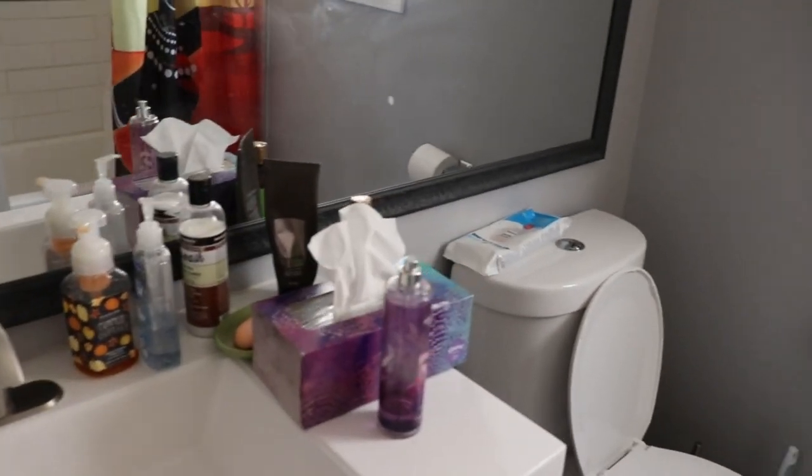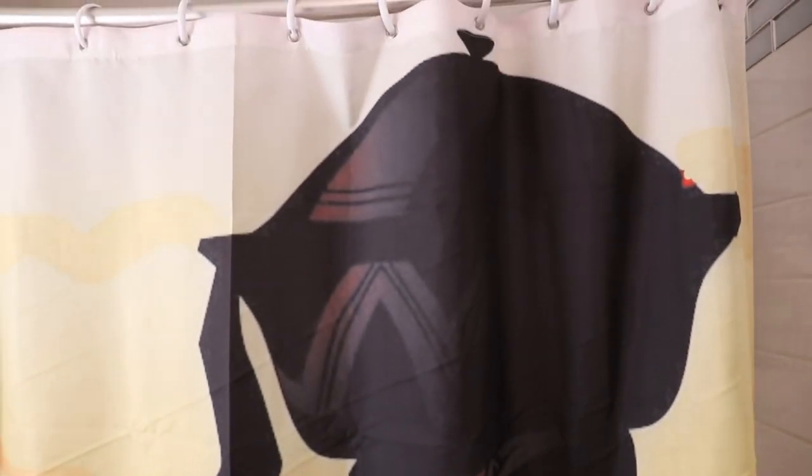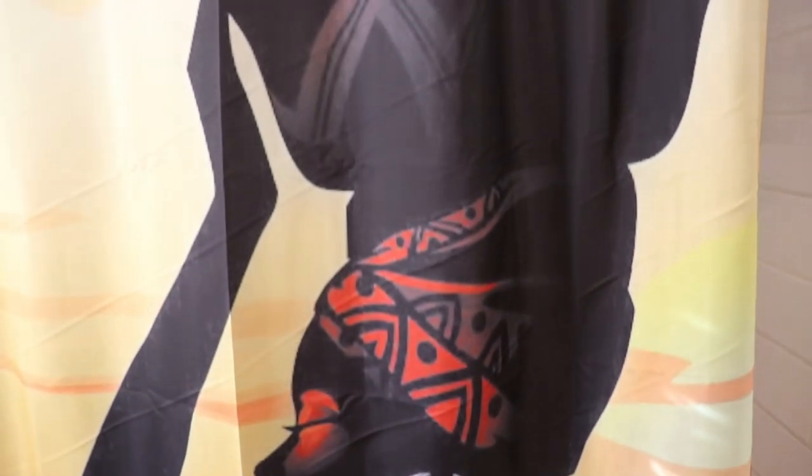This is the main bathroom that we use in our house. Let me turn on the light. And then we have this shower curtain. It is really, really nice. It's an African lady with something on her head. And then, yeah, I like the bathroom. Not really my taste, but you know.